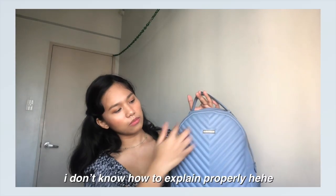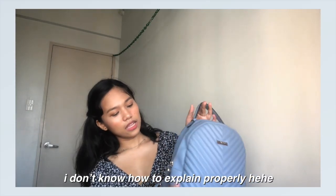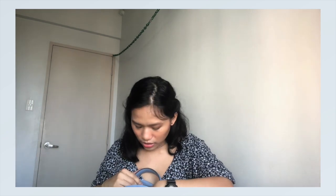So wala siyang masyadong ganap on the outside, just this design here. And ayun, isang open lang siya. It has a zipper. And pag na-open mo siya, makikita mo yung mga gamit ko. And then, it has 3 pockets and 1 zipper sa likod. As you can see there and there. So, let's start sa mga pockets muna, guys.